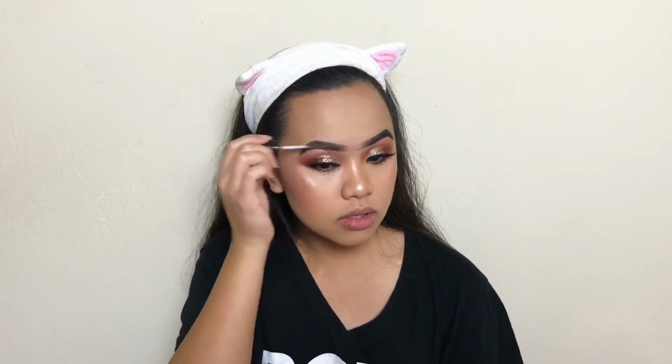For my brows, I'm just gonna set it with the Maybelline Brow Drama Sculpting Brow Mascara. It looks like this, so that it stays in place all day and all night.